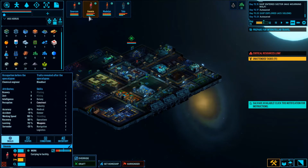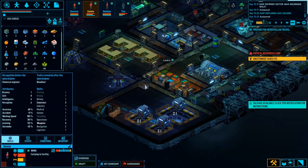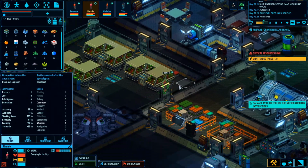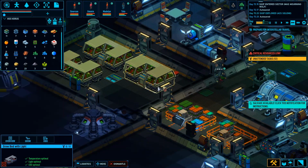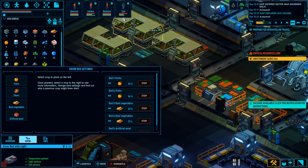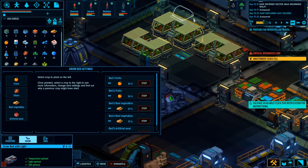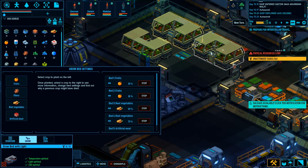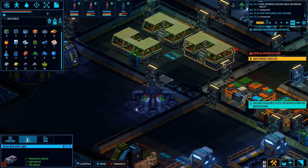Let's keep an eye on Jimmy. We really want to make sure stuff is happening here. I'm a little worried that the grow beds are going to die, although it looks like they're no longer demanding compost, so we must have had just enough to keep the cycle going. That's good. Temperature is optimal, light is optimal, CO2 is optimal. So we're doing great on our grows.